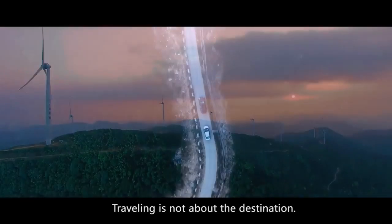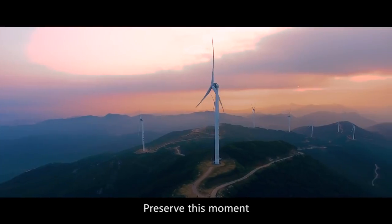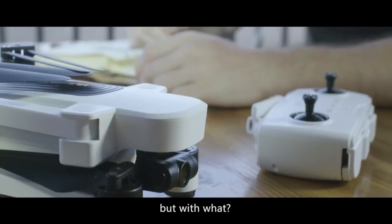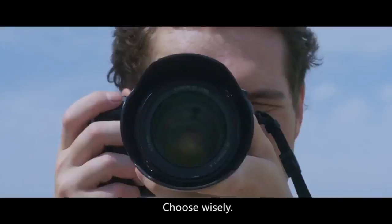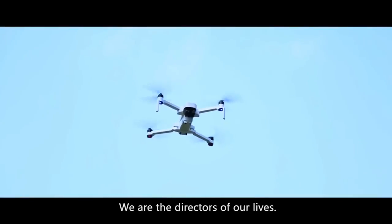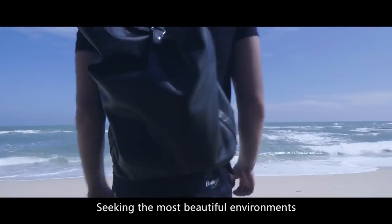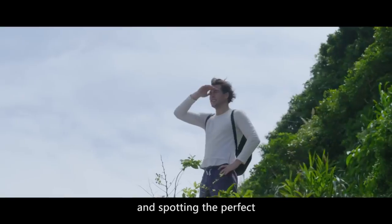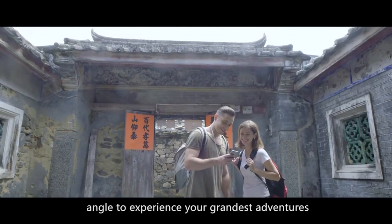Traveling is not about the destination. Embrace the journey. Preserve this moment. But with what? Handwriting? Cameras? Choose wisely. We are the directors of our lives. Seeking the most beautiful environments and spotting the perfect angle to experience your grandest adventures.